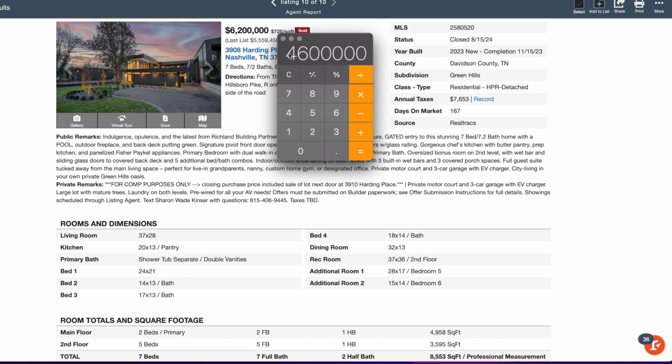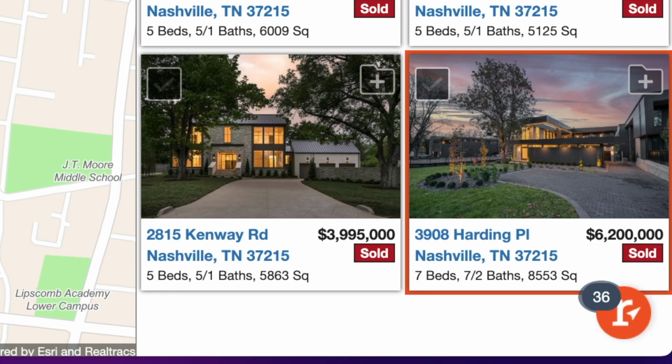So let's do that divided by 7,800 square feet. And we're just trying to get 590 a square foot. Both of these sold for quite a bit more than that. So without a whole lot more to work with, I'm looking at this going, all right, it seems like 4.6, which is what I'm hoping to get, is reasonable and that I don't have to put in a pool to get that. So let's go here.